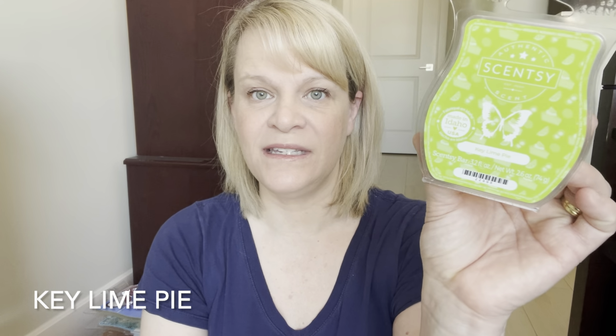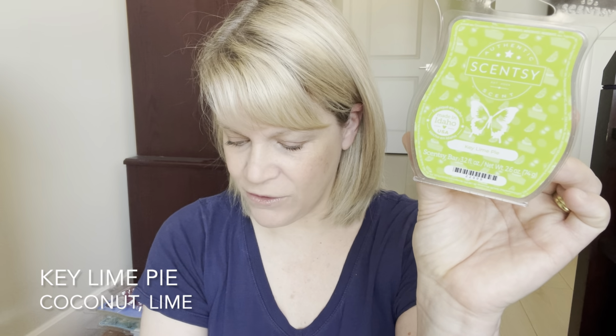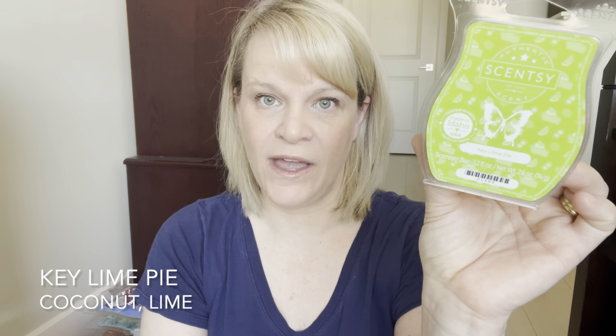All right, let's talk about our first place scent for the week. It is Key Lime Pie. This one had 24% of the vote. It's this bright green colored wax. And on cold sniff, I would say this is medium plus intensity. Scentsy has put this in the bakery, but I would put this in the citrus category. So let's read the scent description. Scentsy says, the mouth-watering blend of coconut and lime.